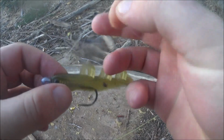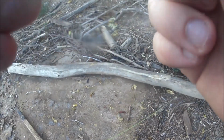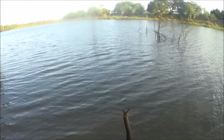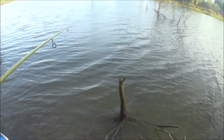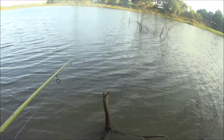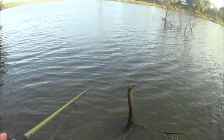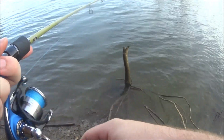Have a look at this lure. Have a look at the wear and tear on this. Look how close he was to busting it through there. Look at that. Lucky duck I am. That was a good fish.